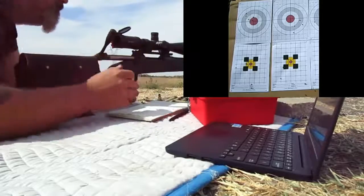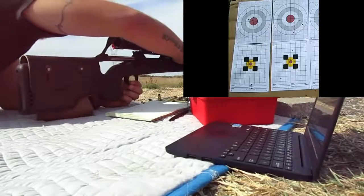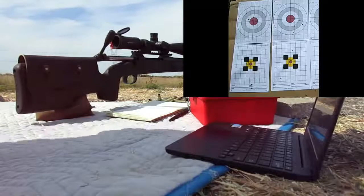At this point, I'm like, you know, my barrel's got to be getting hot. There's got to be some other excuse here. So I stopped. I paused for about 5 minutes or so, killed the cam, and I let this on so you can see the last round on the right-hand target. The whole group was blown. Another 2-3 MOA. I don't know. The barrel was hot.